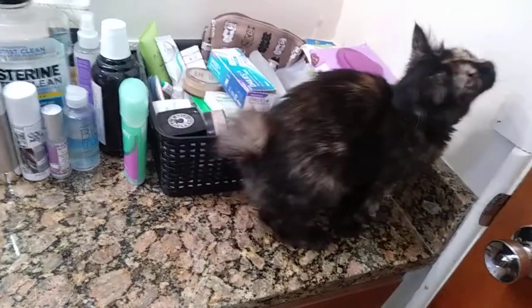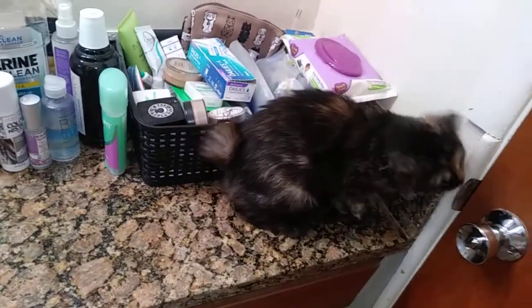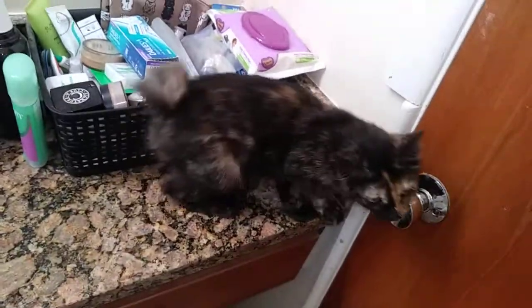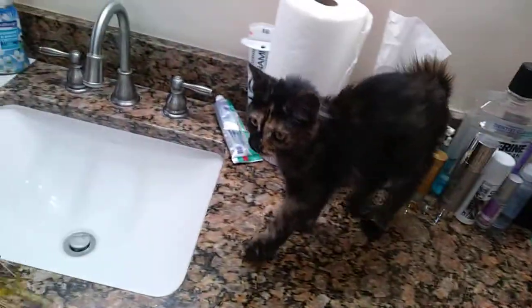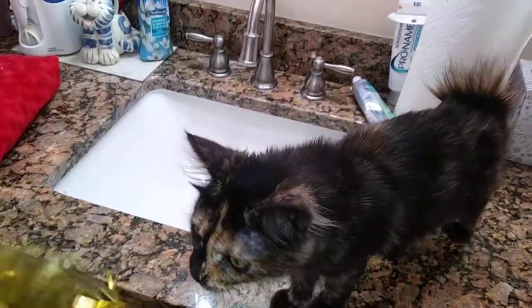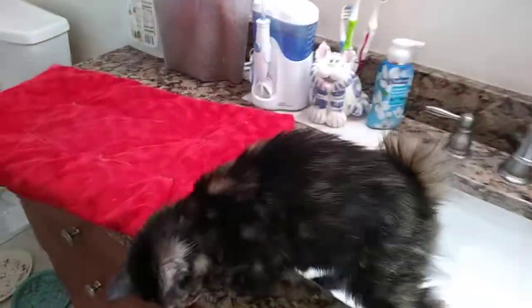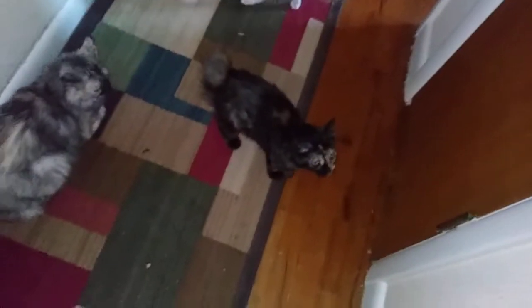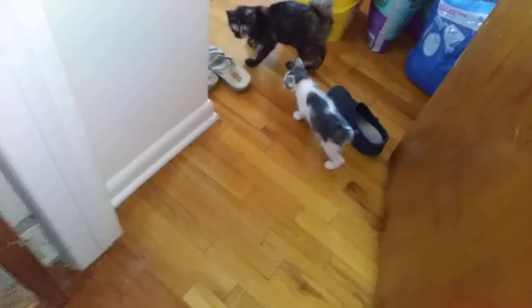Okay, that's my TortieTude. She's ready. Over here. I'm going to go outside and play with the kittens, huh? If I can take some more. Look at that proud strut. You've got quite a little strut there, girlfriend. Okay, let's take you out and see if you'll play with the kitties. Here's little TortieTude doing some exploring here. Come here.